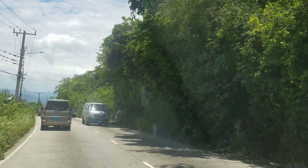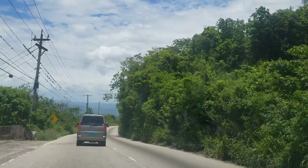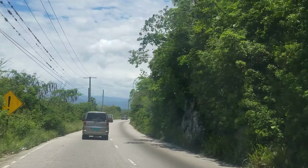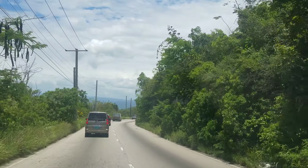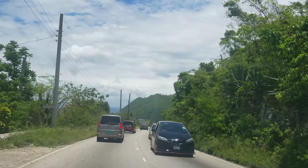But this road has had a few accidents, and unfortunately, when the accidents happen, the road is blocked. And I think a lot of persons can tell us stories about being stuck in traffic on this road because the hill is blocked.